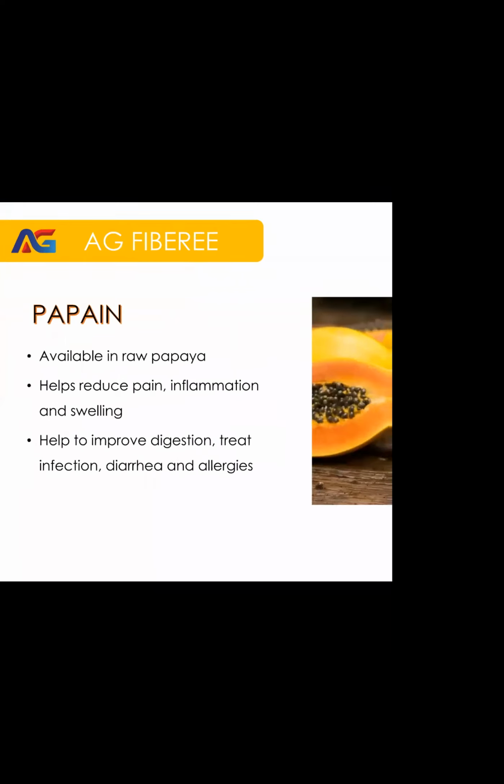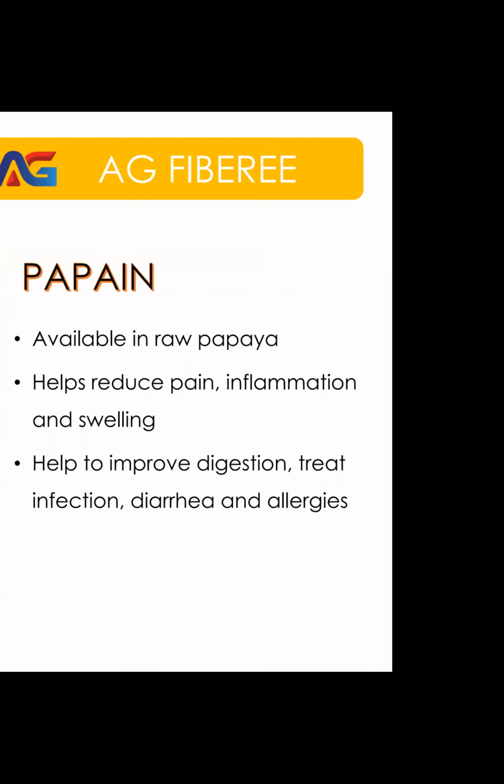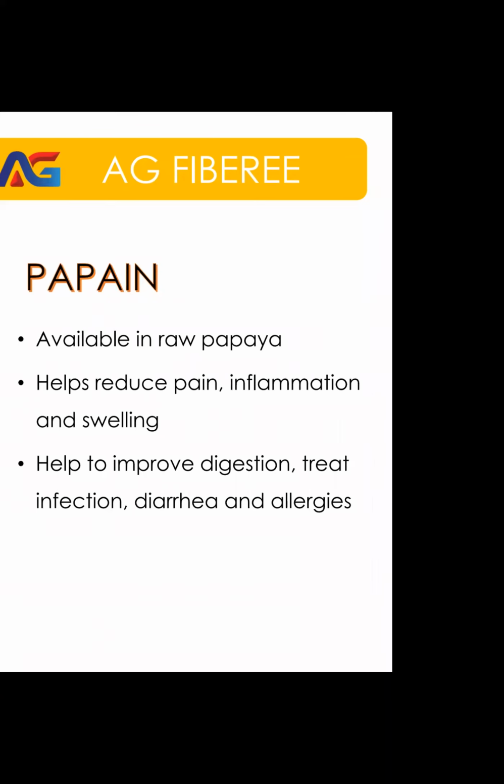And then we came to papain. Papain is available in raw papaya, as you can see. It's an enzyme found in the white fluid, or rather the latex, that occurs in the raw pawpaw, the white fluid that you see in a raw pawpaw. It helps reduce pain, inflammation, and swelling. It helps to improve digestion and treat infection, diarrhea, and allergies.